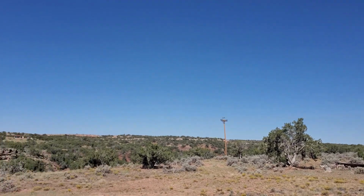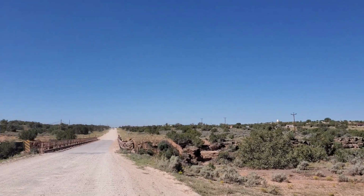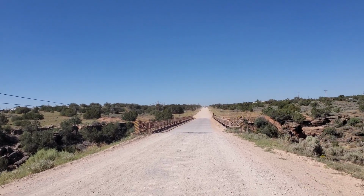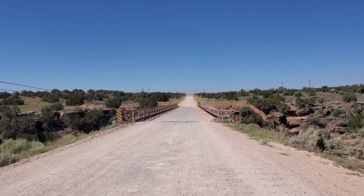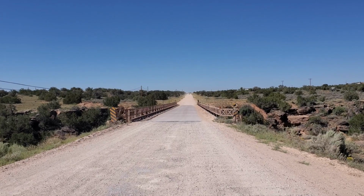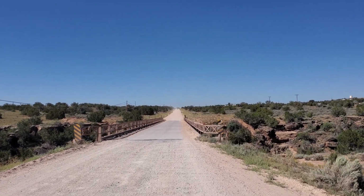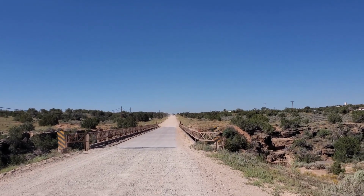Alright. What was the name of this bridge? Querino Canyon. Querino Canyon Bridge. And it was built when? 1929. Still using it. Big truck just went over it.